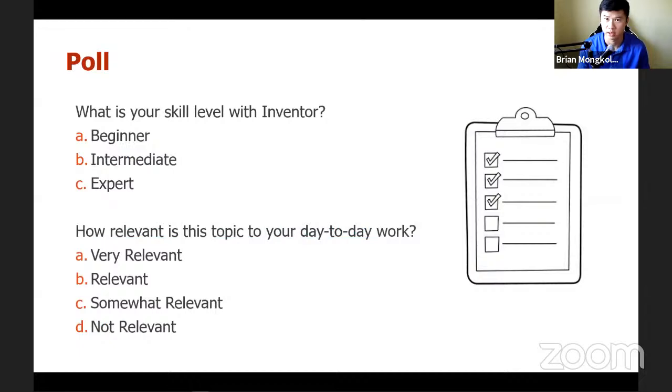Adam, if you don't mind helping me here, if we can go ahead and throw up a poll question with first your skill level inside of Inventor. And then the second one is how relevant this topic is, just to see how many of our viewers are using Inventor on a day-to-day basis for part modeling, for example. That would make this very relevant. If you use Inventor once a week or once a month, then maybe it's somewhat relevant. Or if you don't use Inventor at all, not relevant. We'll give a couple seconds to answer that. It should pop up on your screen there.